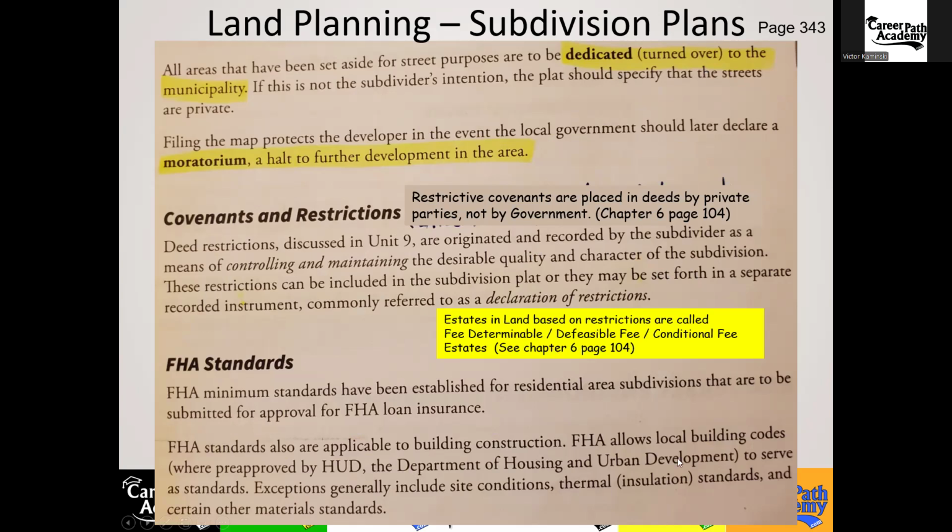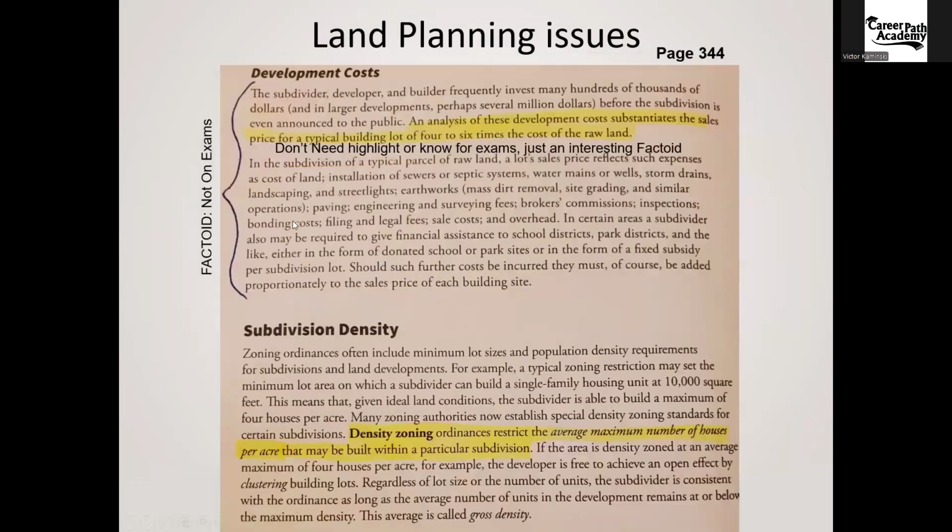Okay, so we went over all this stuff on that previous slide. All right, now continuing with this stuff too. Here's a little factoid, not on the exams though. An analysis of the development cost substantiates the sales price for the typical building lot of 4 to 6 times the cost of the raw land. You don't need to highlight that. I originally highlighted that just to point it out to you guys. So it's put here as a factoid. Don't highlight it. It's not on exams. It's just a factoid for you to learn about.